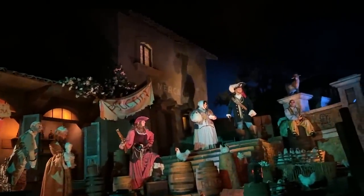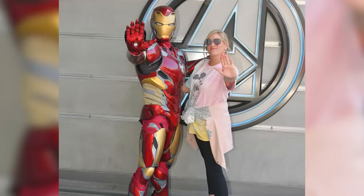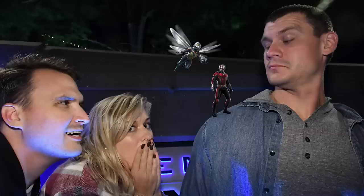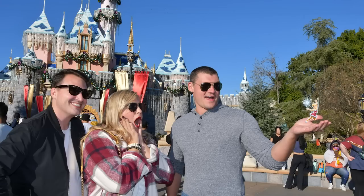Included with Genie Plus out here in California are all of your pictures. All your PhotoPass is included when you buy Genie Plus. Not just the on-ride photos, but also if you meet a character, if you want to take pictures with the castle, all those are included on the day that you buy Genie Plus. You can access those photos and download them for free.